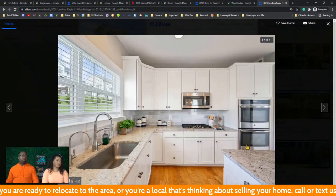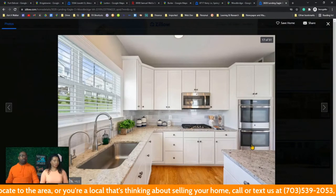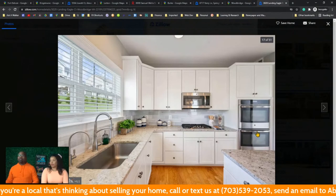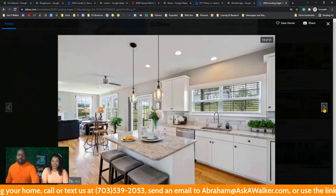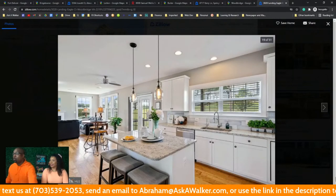Look at this, a double oven. Look at that. I didn't know what the word for it was. I'm not used to it. So this is what you get in the Woodbridge Dumfries area, I think. Yes.